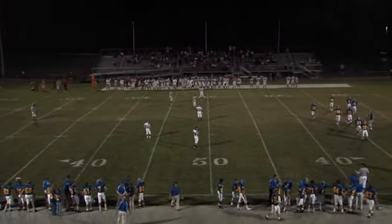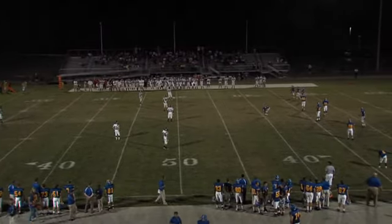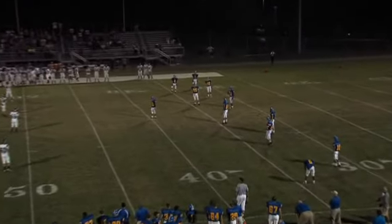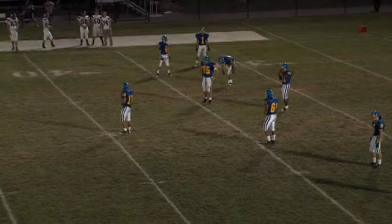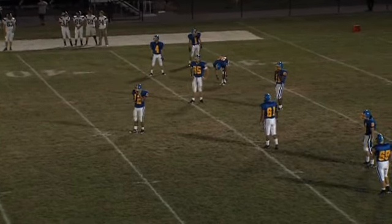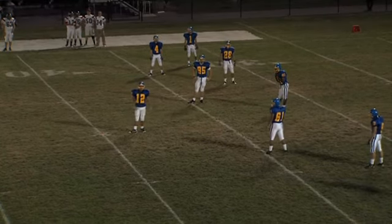So just another pretty short drive there. 2 minutes, 44 seconds off the clock, 5 plays. But they did go 74 yards. And so Blacksburg ties it up at 14. And we've got ourselves a whole new ball game after that.